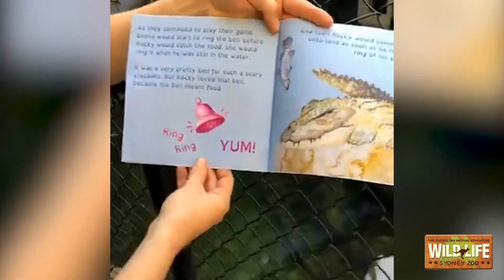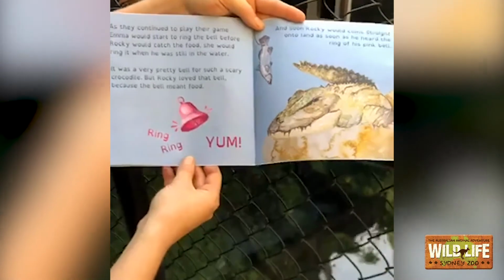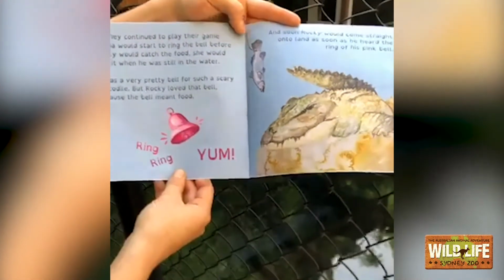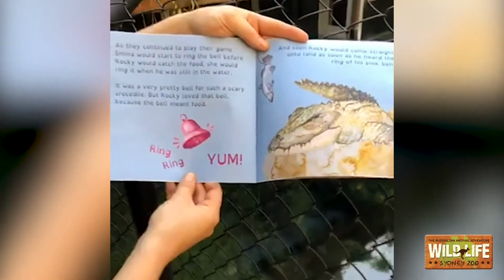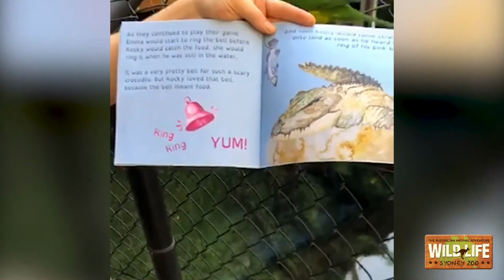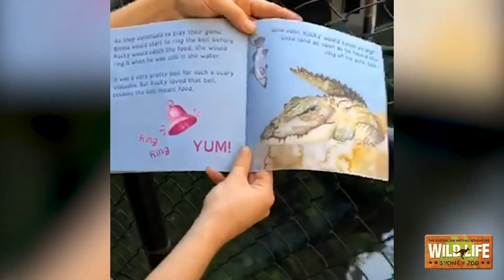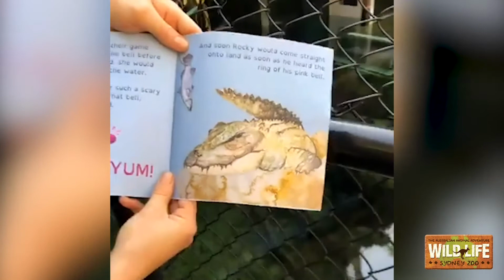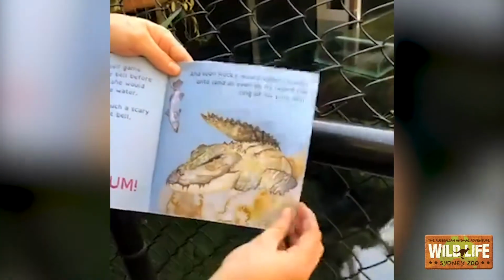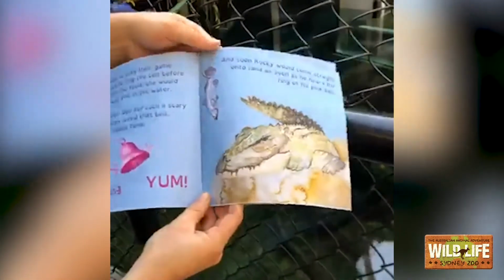As they continued to play their game, Emma would start to ring the bell before Rocky would catch the food. She would ring it when he was still in the water. It was a very pretty bell for such a scary crocodile. But Rocky loved that bell because the bell meant food. And soon, Rocky would come straight onto land as he heard the ring of his pink bell.